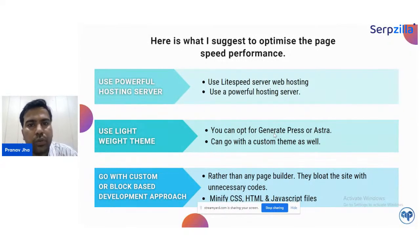I'm suggesting a few points that you can consider if you are trying to improve your page speed. First of all, you have to use a light speed server, as many experts have mentioned WPX, and I am using WPX for many of my clients. You can also go with good cloud servers, like DigitalOcean, not the basic plan. You can go with some advanced plan, and try to avoid shared servers.